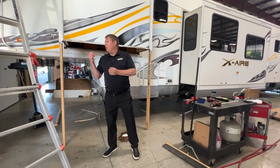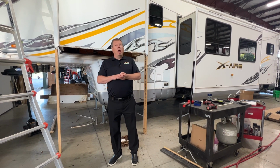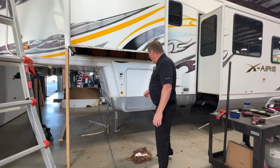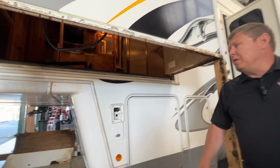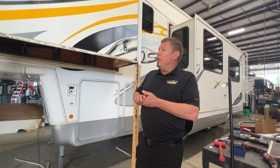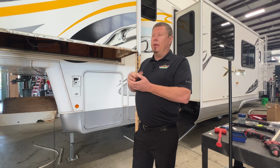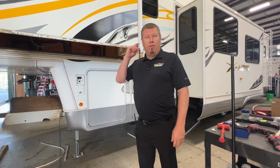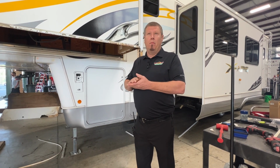I'm standing in front of one that came in having slide out issues. The slide out was running in and out, and once we got into it, his slide out floor is rotted. We got the floor out and are getting ready to install a new slide out floor. The reason I was doing it in front of this unit is that this was 100% due to lack of maintenance. Water leaks coming into that slide out floor is what caused this, so a very expensive repair. There are some other repairs we're doing on this as well, and they are due to maintenance as well.